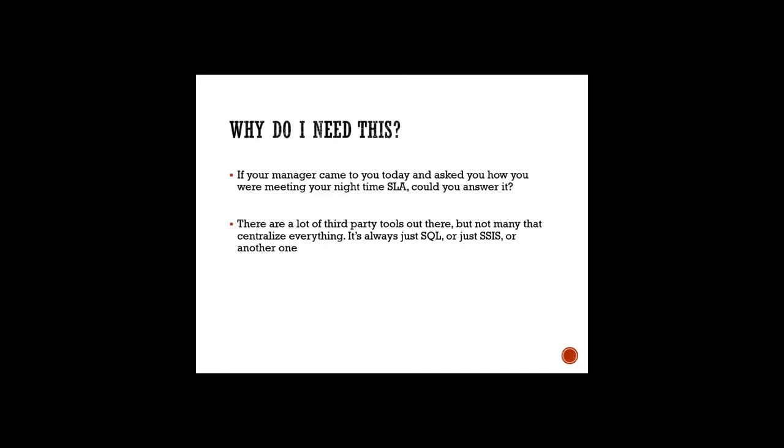And there are a lot of third-party tools out there, so you can buy software that does it. There's Idera, there's Pragmatic Works, all these different tools, but there's not that many that centralize everything. A lot of tools are just SQL Server monitors, or they just monitor SSIS, or just SSAS, but not many wrap everything all together. So our challenge is, how do we report off of all these different pieces so we can get all this information together?